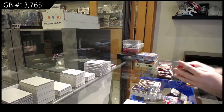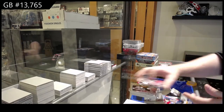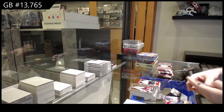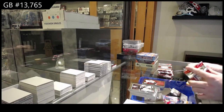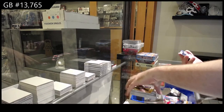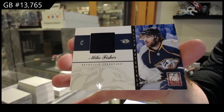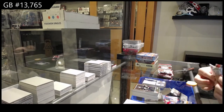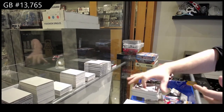Yzerman for the Red Wings Elite Series. Die cut for the Anaheim Ducks of Hiller. Stars of Yager for the Philadelphia Flyers. We've got for the Nashville Predators, Mike Fisher. Mike Fisher. We've got a die cut of Nick Antropov for the Jets.